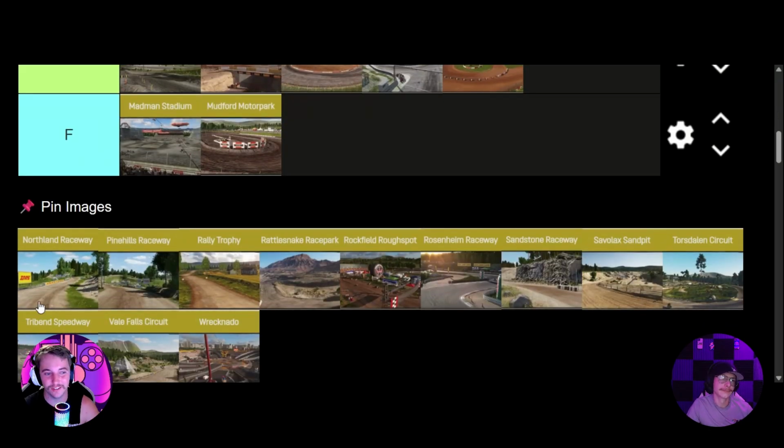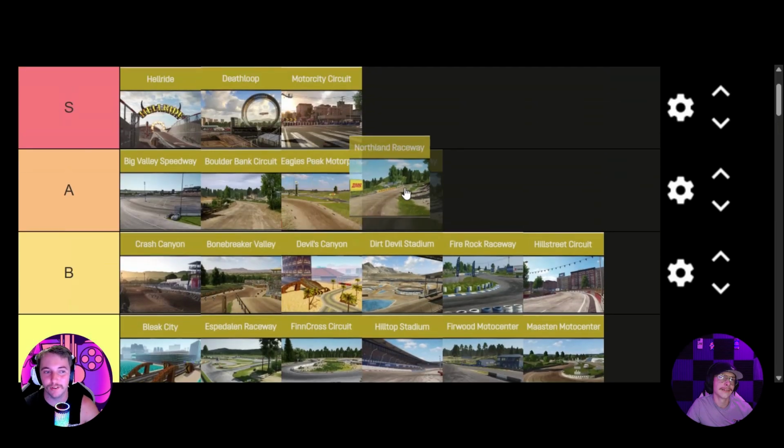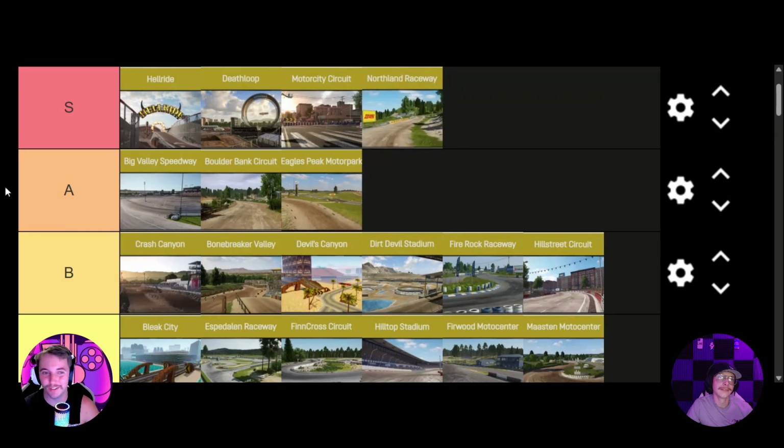Northland Raceway. Northland is OG. It's at least A tier for me. I really love it when you can do the free route. I would say S tier just when it's free route. It's so much fun to me. I don't know why. I don't think a lot of people would necessarily agree, but I really like it. I feel like people don't pay attention either.